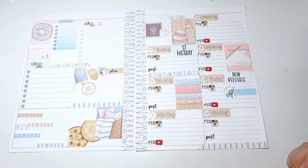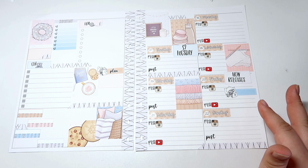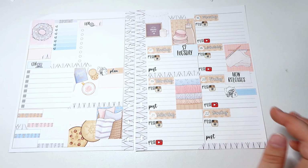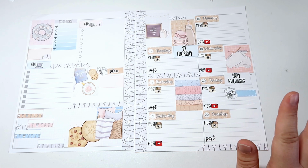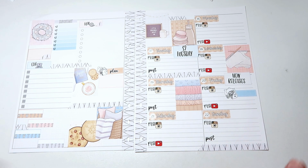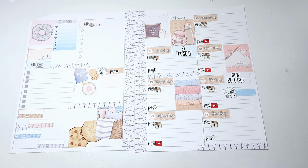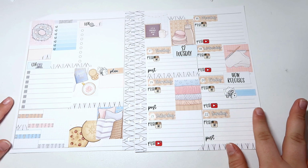That is it for my social media spread for this week using the Cozy Winter Kit by ReddHeadStickers. Like I said, every single thing in this planner spread is using ReddHeadStickers items, scripts, icons, all that fun stuff. The only exception are the dates, and I think they're from Happy Planner. They might just be Dollar Tree stickers. I'm going to be honest with you, not quite sure. But everything else is using the ReddHeadStickers kit.